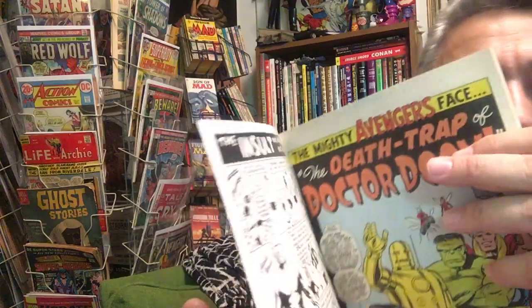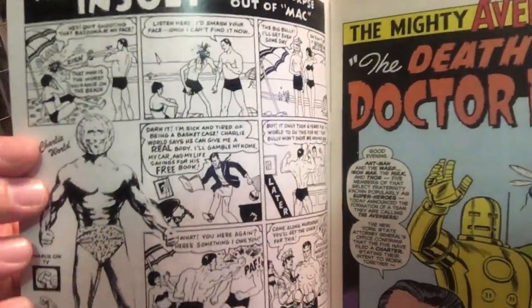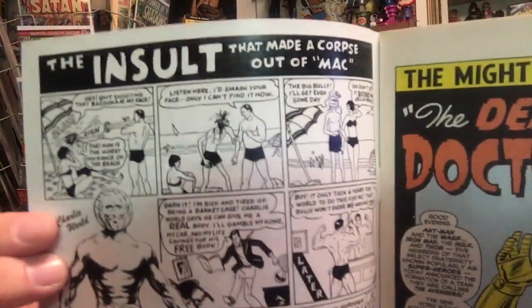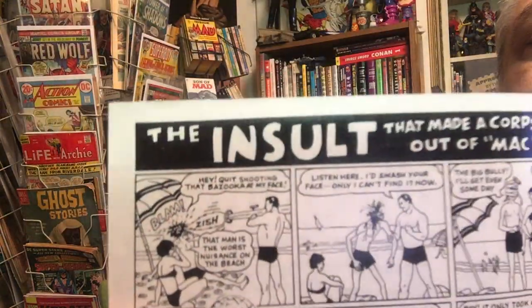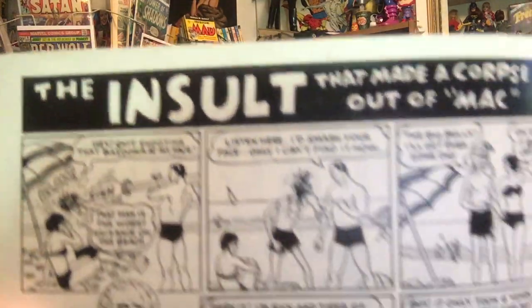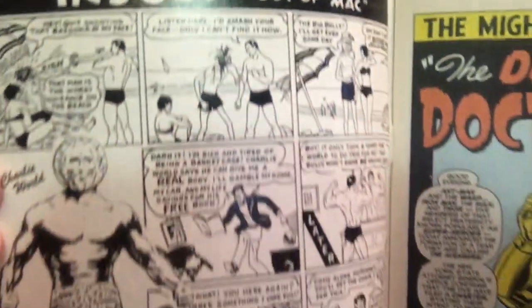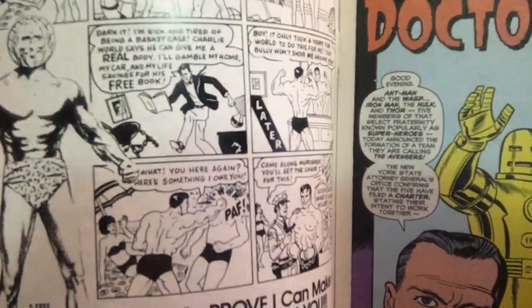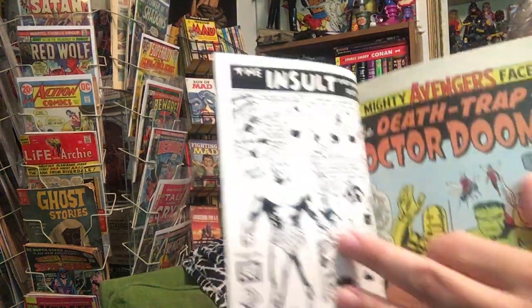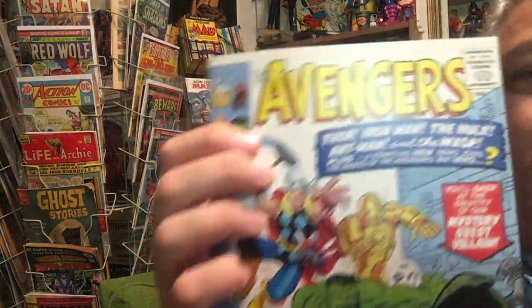Oh, and they reprinted this ad out of Crazy. Crazy magazine did a wonderful, super violent parody. See, like the guy's shooting a bazooka in his face, and then there's blood squirting out of what's left of his head, and then he comes back and punches the guy and crushes his skull. But that was actually done in the early 70s. They reused that, and they got your sea baboons ad. This is just great stuff.